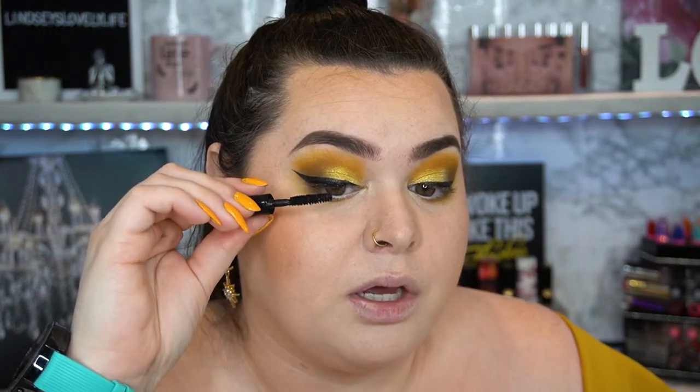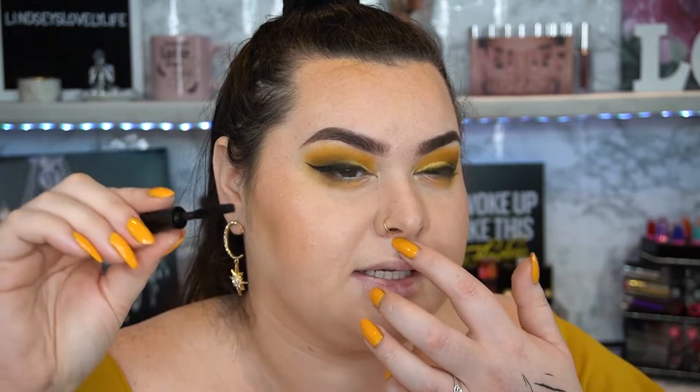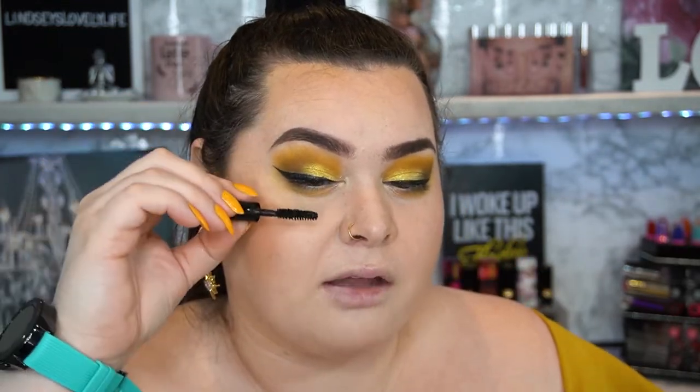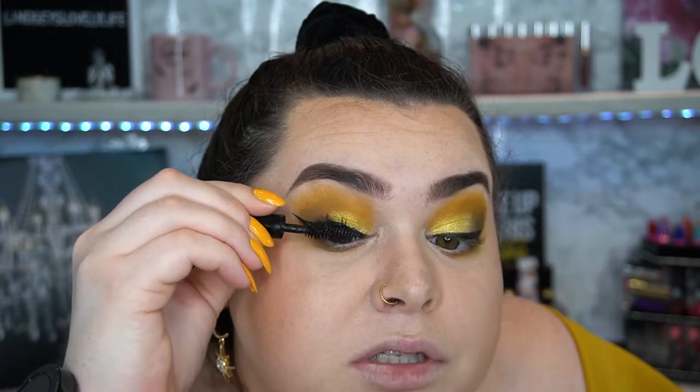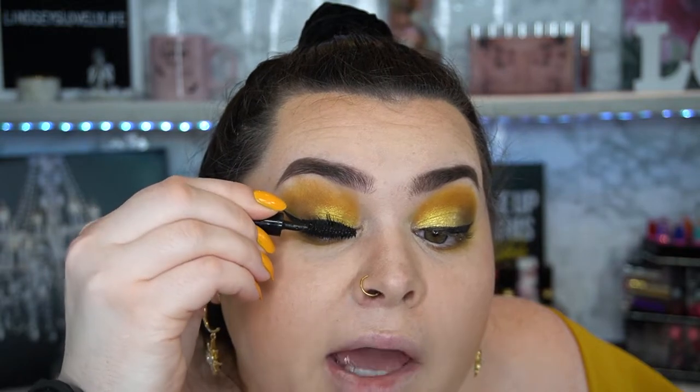I think the idea is that you're supposed to use the flat side first to get the product on there. And then you flip it to the longer side to spread it and do the lengthening. You know what I mean? Volumizing on the flat, lengthening on the long side, maybe? I'm not sure. It's gonna be hard to show you guys what this looks like because I have the winged liner on. I love that they're trying to be innovative with the brush, but I feel like it's a little bit awkward to use. It's kind of weird. When you're using the flat side, it feels wrong.